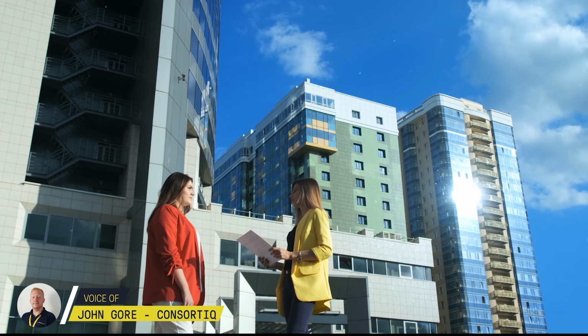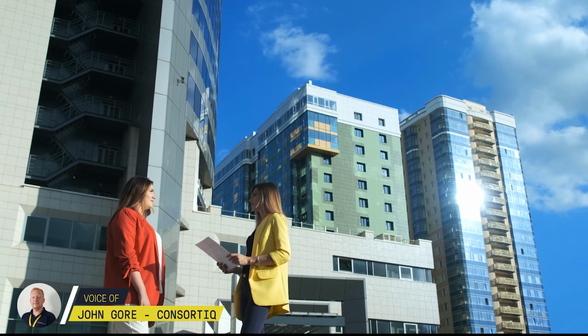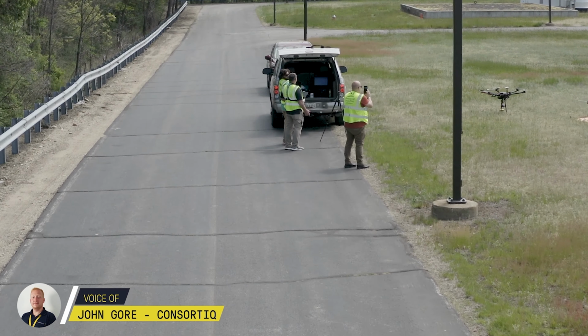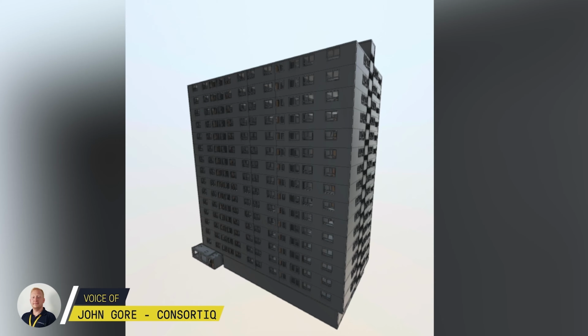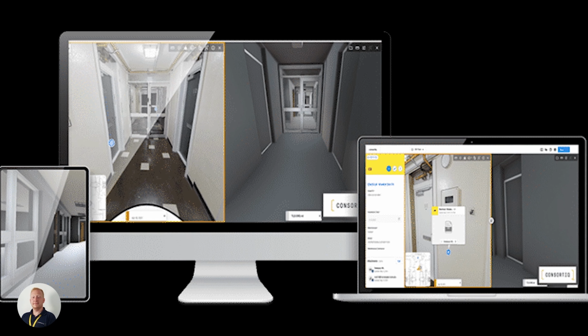Our service starts with a consultation to understand the size of our customers' portfolios and requirements for data outputs. We have a range of services for all organizational sizes, from data acquisition only, such as capturing scans of the interior and producing the 3D models, through to fully managed solutions where you'll have access to the platform to manage your buildings and its assets in 3D space.